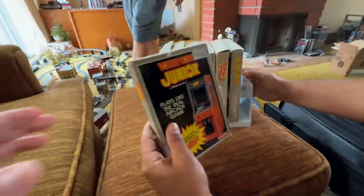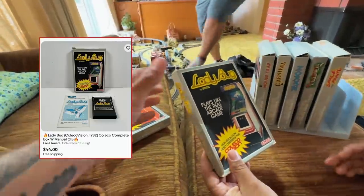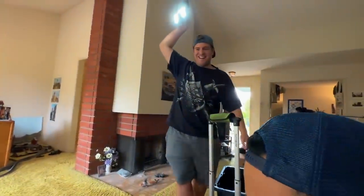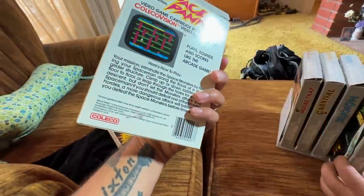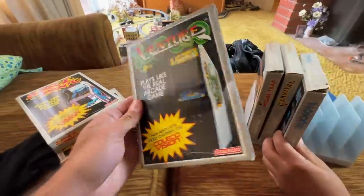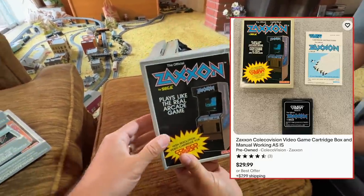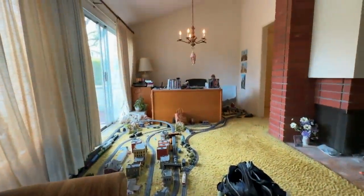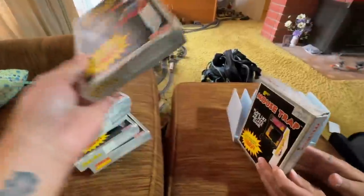So, okay, you got Donkey Kong Jr. And these are clean. Dude, these are really clean. They just have, look, wow. Ladybug. Okay, Ladybug. Curtis Lightcrow over there. Shout out for Curtis. Never seen this one. Look at this, Space Panic. This plays like the real arcade. Is that Adventure? No, it's Venture. Okay, so I don't know Venture. I know Adventure, and Adventure's great. Zaxxon. We all know Zaxxon. I love how we're just missing another one. Stop it. Don't show me that yet. Oh, there's a whole other stack over there. Carnival right there. Oh, man.